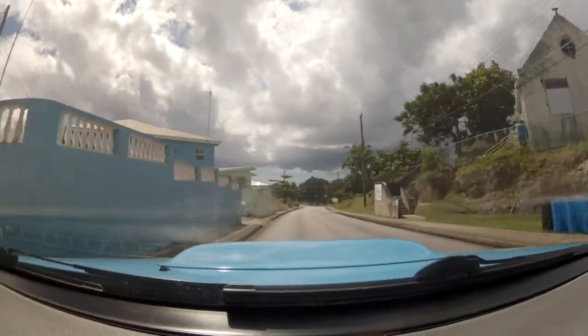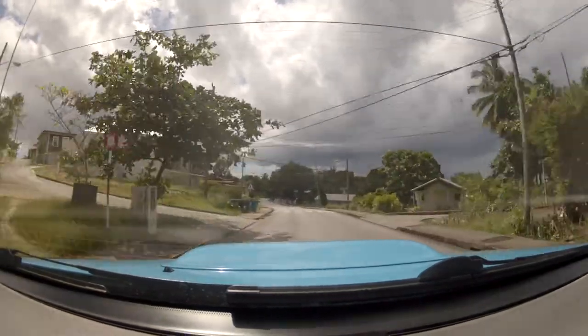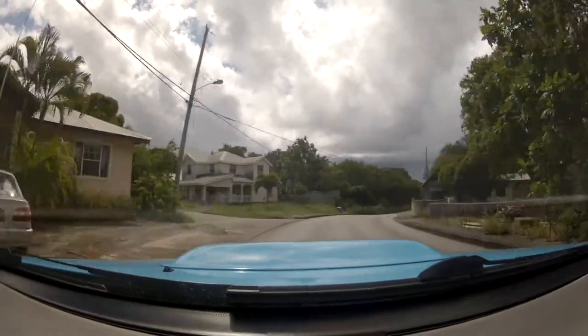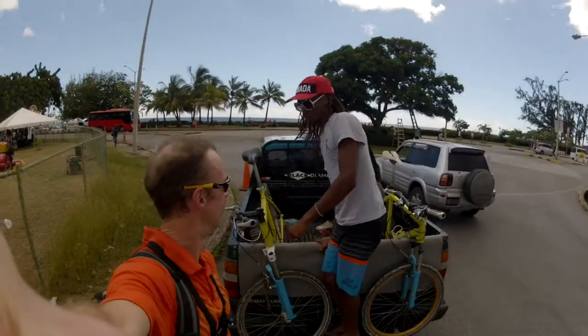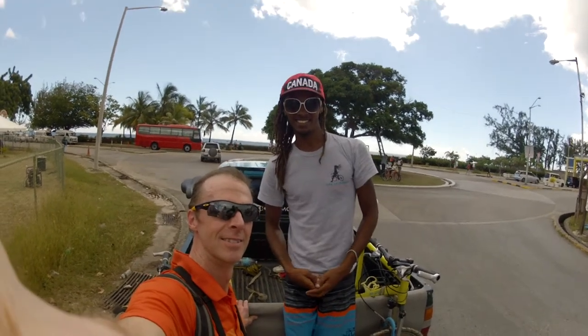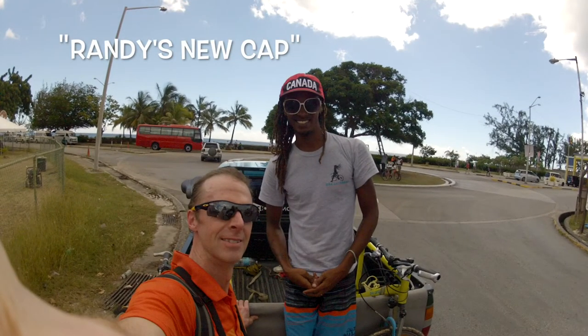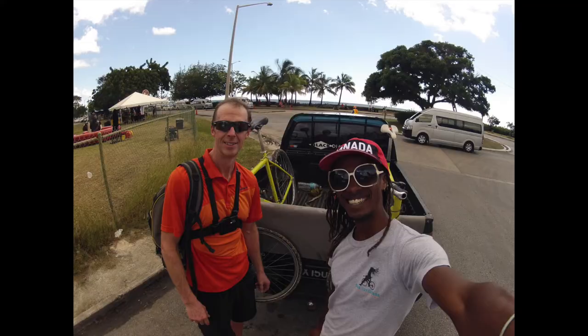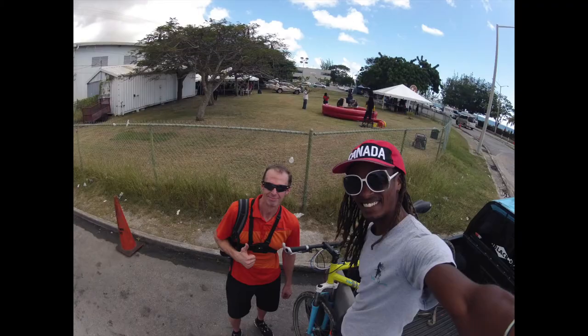He says the island is very touristy, as all the Caribbean islands are. And he says it's very safe there. One of the highlights for me was to give Randy the cap I had bought, and it was still new with a tag inside. I had just bought it for the trip, and he was very appreciative of my gift to him.